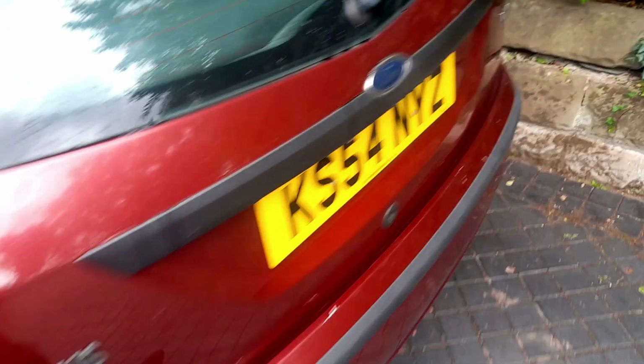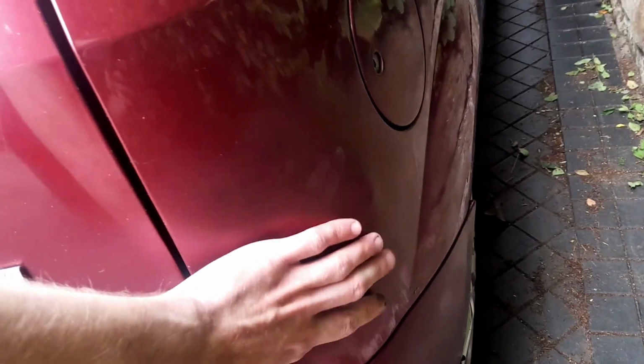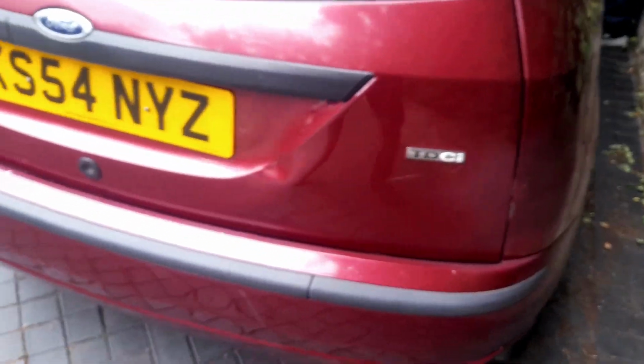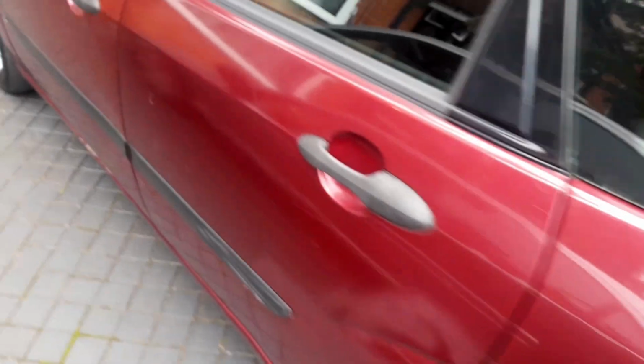We've got a bit of a dent on this side. It's quite common for Mark 1s to have a dent there. I did it to mine. It's usually here where people catch the bollards. Usually it's easier to put a skim of filler and then have it resprayed. There's something weird going on there.